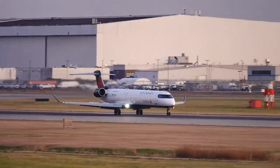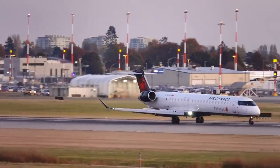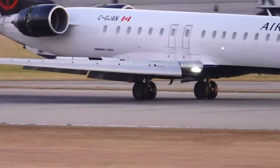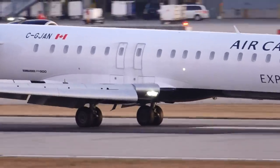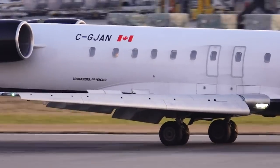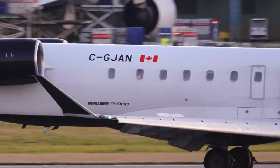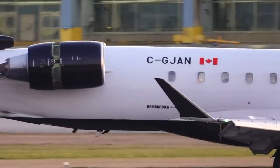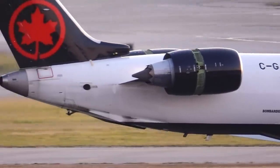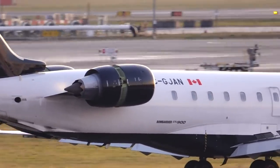So he bites down into the runway, pops the buckets. Spoilers are up. Nice Reggie. Yeah, the reversers are out and deployed. You can see them right there.